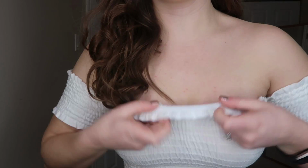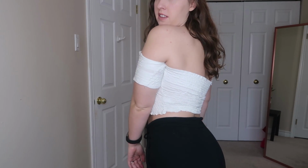The inside here is elastic, so it will stay in place. You don't have to worry about constantly having to pull it up all day. The bottom is not elastic. It's just that regular scrunchy, stretchy material. But I think that this is so adorable for summertime or if you're going on vacation. It's just a very cute, sweet little top.